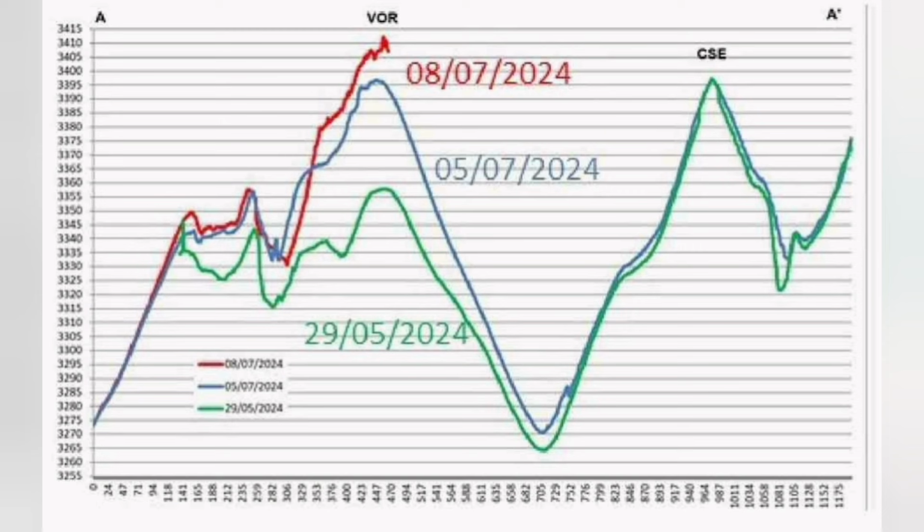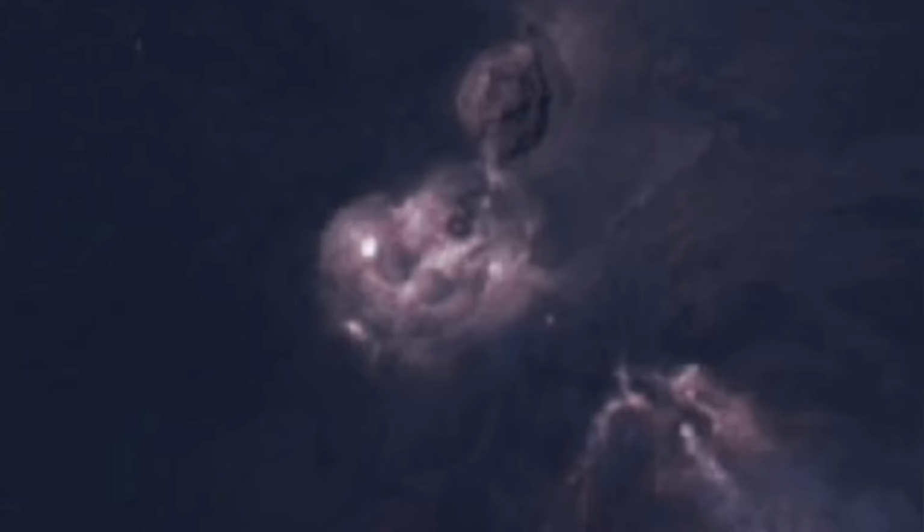That was 3 days ago. So at the height of 3,396 meters, I think, it is now higher than ever. Etna has a new summit. The European mountain has grown to its biggest ever.